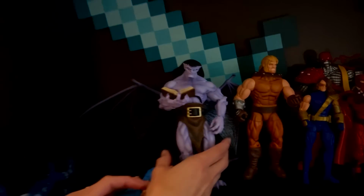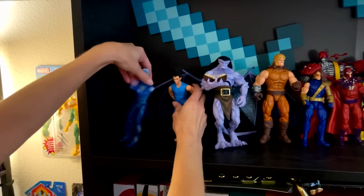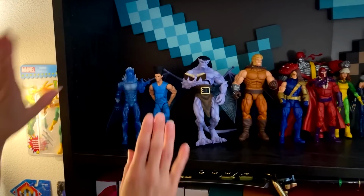His wings are behind them. Oh god, I didn't realize. I'm not going to pull him out because I'm going to destroy everything. I'll adjust that in a second. Goliath is like my favorite. I absolutely adore him. I recently opened him up. He's got giant wings. I would show you, but I would destroy this room a little bit.